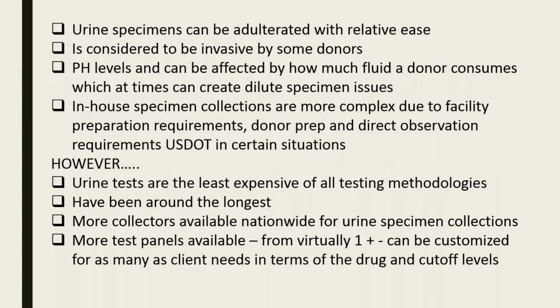This is probably one of the biggest issues that we do run into. Urine specimens can be adulterated with relative ease. And this is really something that as an employer you need to be very familiar with. You have a whole host of items out there that donors can obtain. They can buy commercial preparations that they can bring in small packets or small vials. They can be hidden very easily because specimen collectors, whether they're doing DOT or non-DOT urine drug screens, follow the Part 40 guidelines, which are really the industry standard for specimen collections. And unless there are very specific things that take place, they are not going to do directly observed collections. So there are many places that these donors can conceal adulterants.